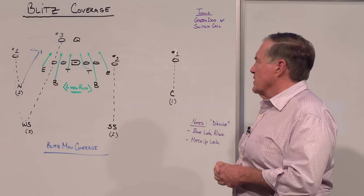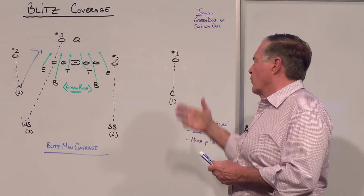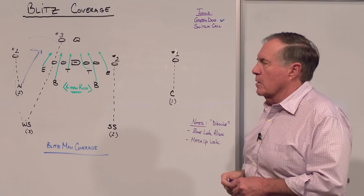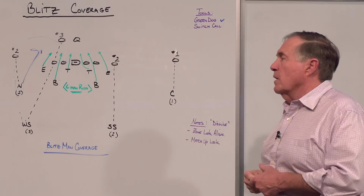So the one time, if it was a key situation like a 4th and 1 or 4th and 2, you might want to get everybody up there so that you're not going to give up a 2-yard completion. Right. In a situation where you can't afford to.